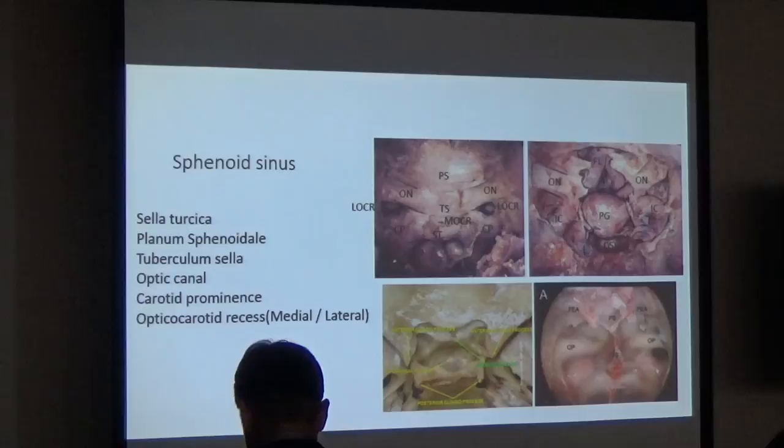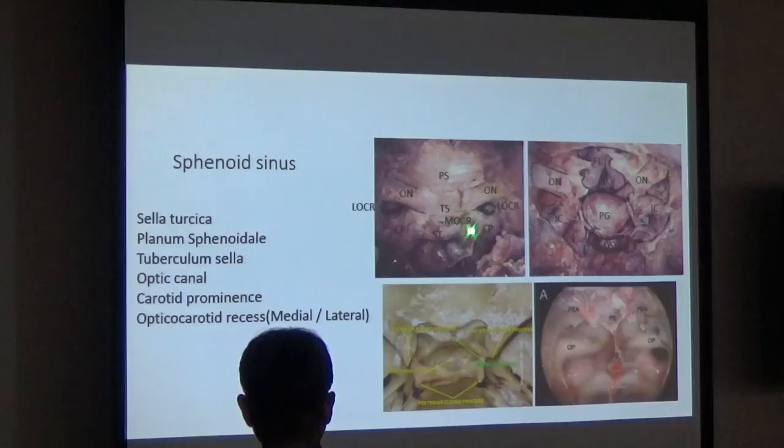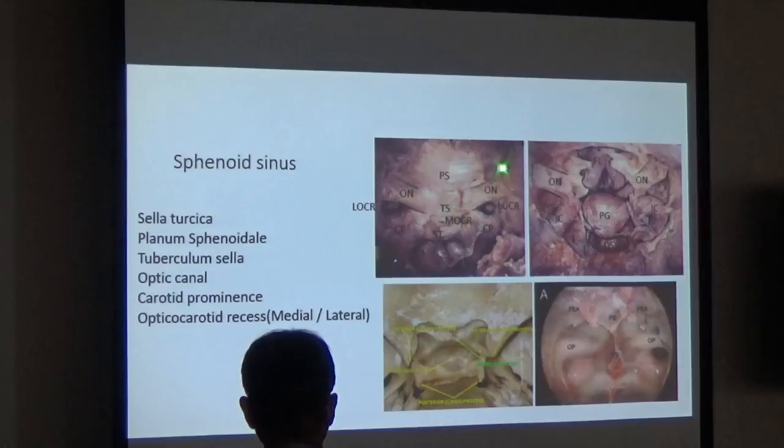And the other important anatomy is the anatomy of the sphenoid sinus. Here is the optic canal, planum sphenoidale, tuberculum sellae, and this is the sella turcica, and this is the lateral opticocarotid recess and medial carotid recess. This is very important, and today I showed it in the surgery. And this is after opening the bony structure. Here's the pituitary gland, optic nerve, and then this is the interhemispheric fissure, and here's the ICA.